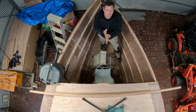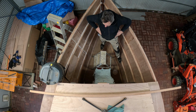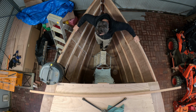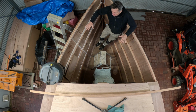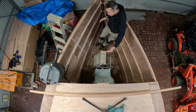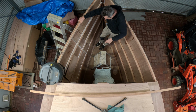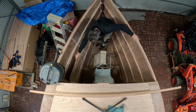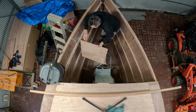While that glue is drying on the mistake I made on the deck above the bedroom area there, I might as well get stuck in and do something here. It's nearly finished in here, but I need to just put some supports across, form the shape for this deck, leaving a nice opening for an access hatch. I've got 2 shelves to put in. One of them I've got cut already, so that goes in there.